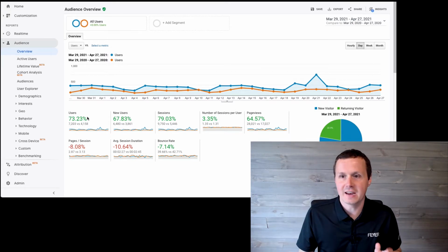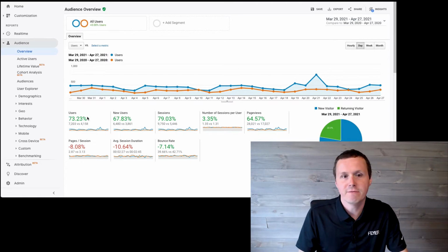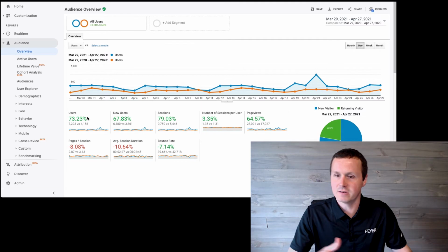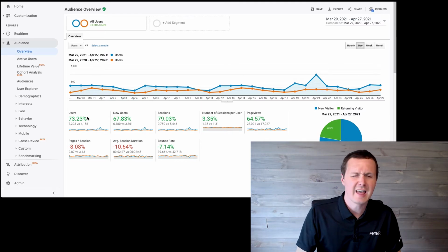There are a lot of things that can throw that off. If I visit on my phone and then on my computer, or I use different browsers, or I have privacy mode enabled or things like that, it can throw off users.